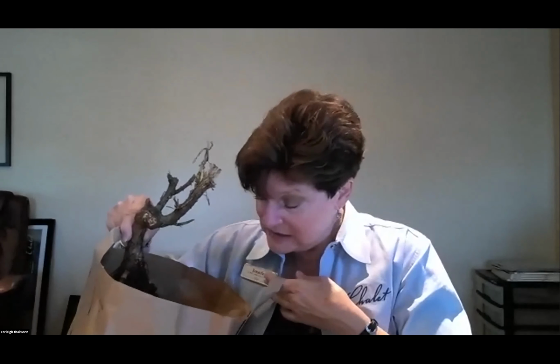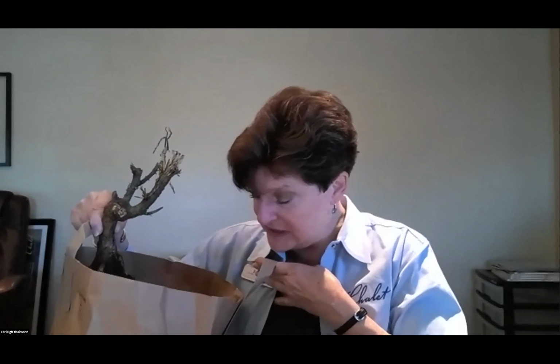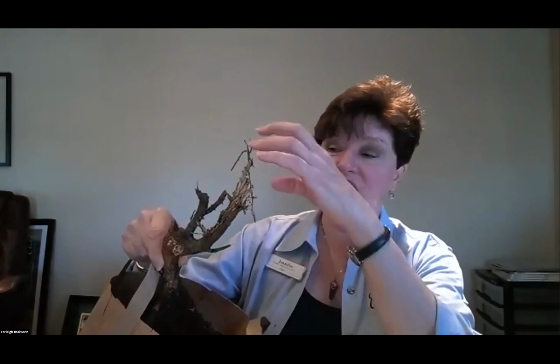I have some interesting samples I'm going to share with you all. This is the most interesting, actually the saddest one. This was a rose that was planted last week, and it is a hybrid tea rose called Legends, and the deer got it.